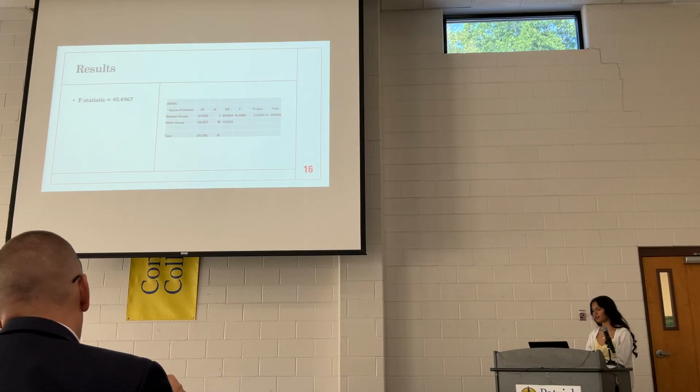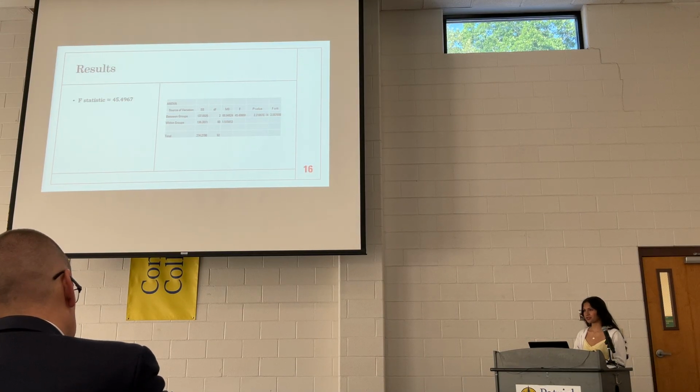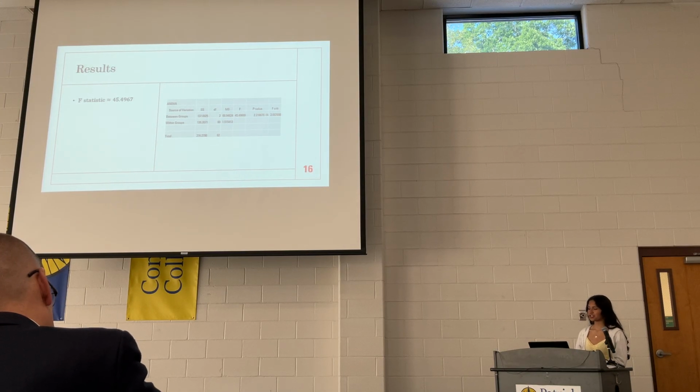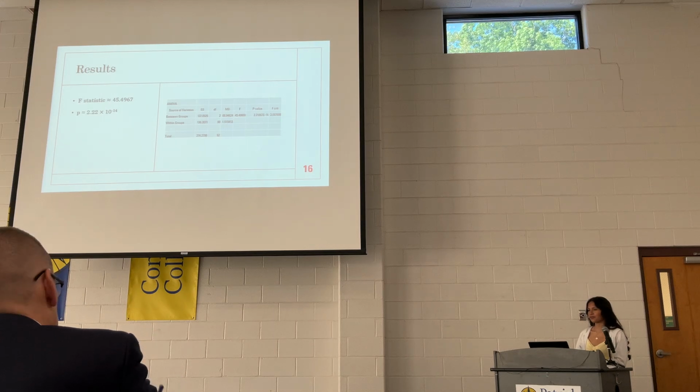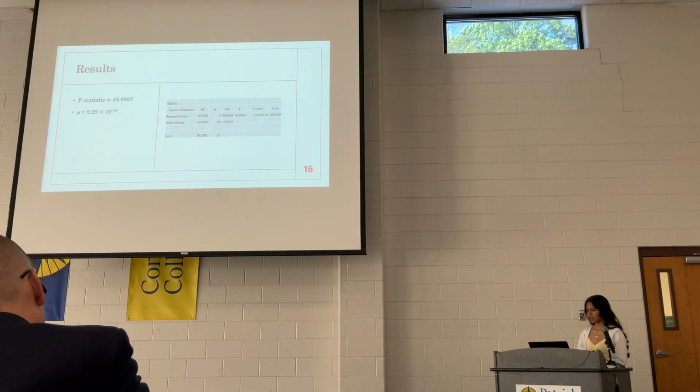I ran a one-way ANOVA test due to having three groups, and I wanted to see whether the groups were significantly different from each other. Using the one-way ANOVA test, I got an F statistic of 45.50, which suggests strong differences between the groups. And then I got a p-value of 2.22 times 10 to the negative 14, which is the probability that the observed differences happen by random chance alone. Since this is way smaller than 0.05, this led me to reject the null hypothesis.